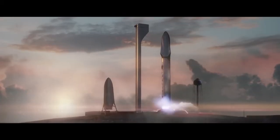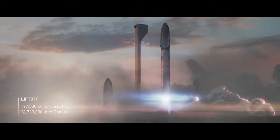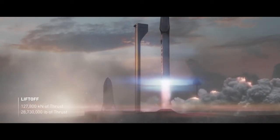What would a Mars colony look like? How are we going to get there? How is this going to be funded? Well, this is what we're going to discuss.